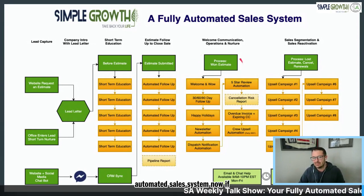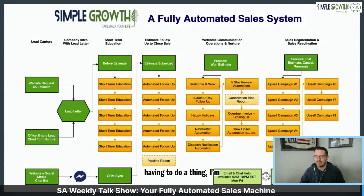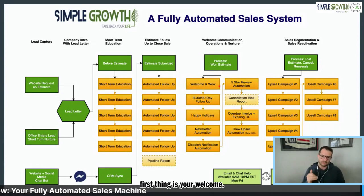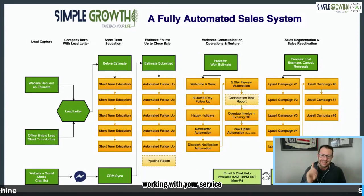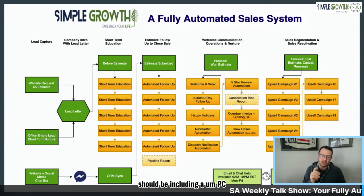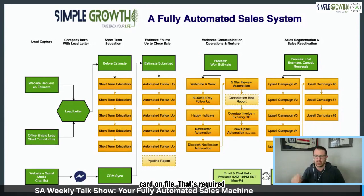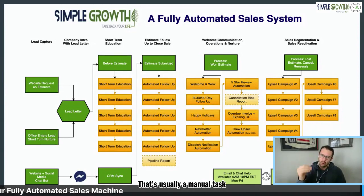Now, if the estimate is won, automatically without you having to do a thing, I'm recommending a welcome and wow sequence. Welcome and wow, the first thing is your welcome email. It's going to acclimate them to what to expect when working with your service business. And very important, we should be including a PCI compliant credit card form from Clarent to get their credit card on file if that's required. So that can be a prerequisite that's usually a manual task that we've now automated.